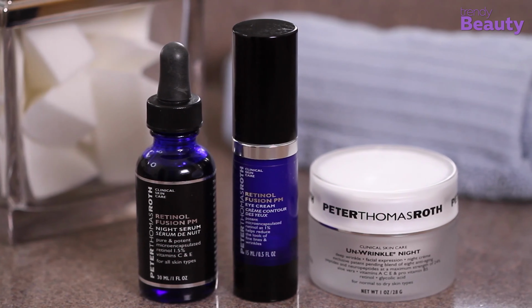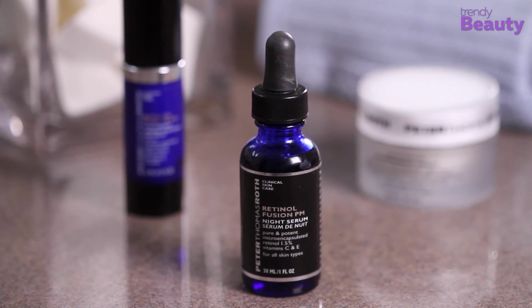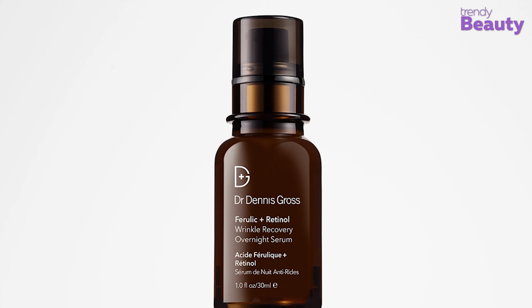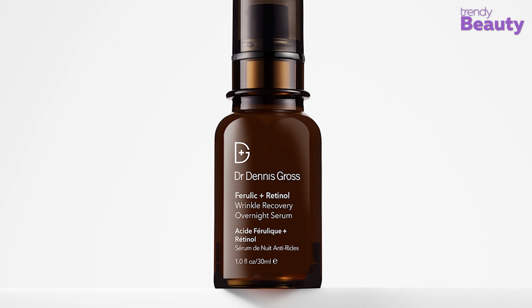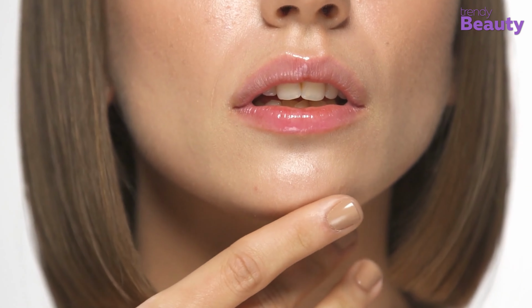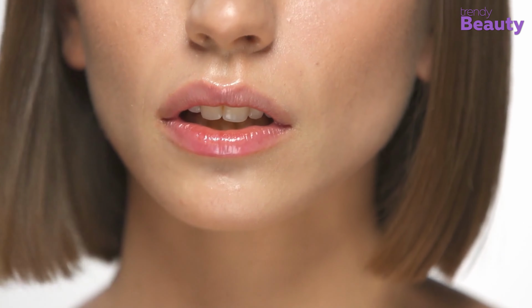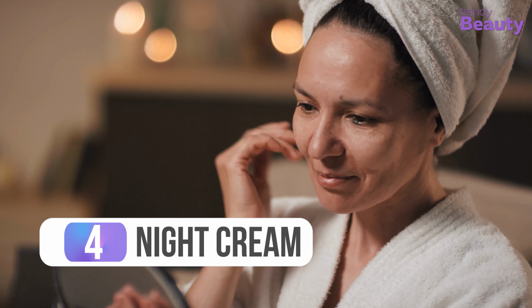The Peter Thomas Roth Retinol Fusion PM Night Serum is another great product which you can choose for your skin. And then another great option is the Dr. Dennis Gross Ferulic Plus Retinol Wrinkle Recovery Overnight Serum, which will target visible signs of aging and also help to make your skin firm.